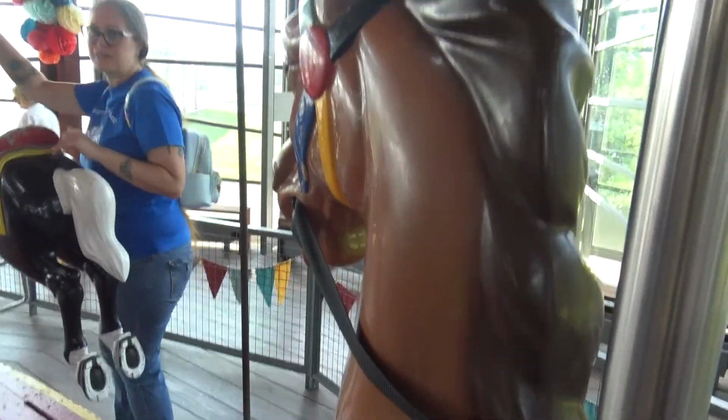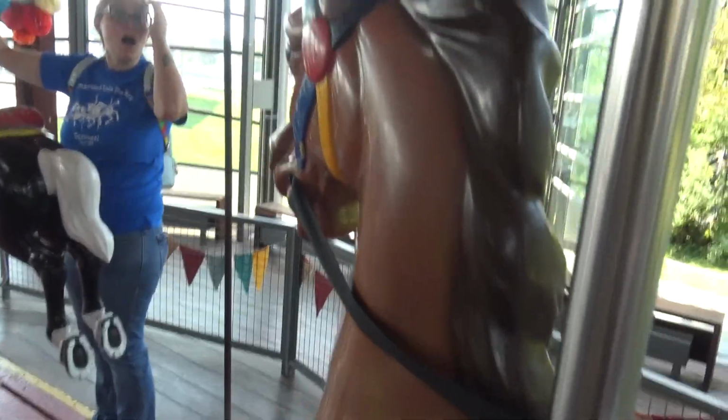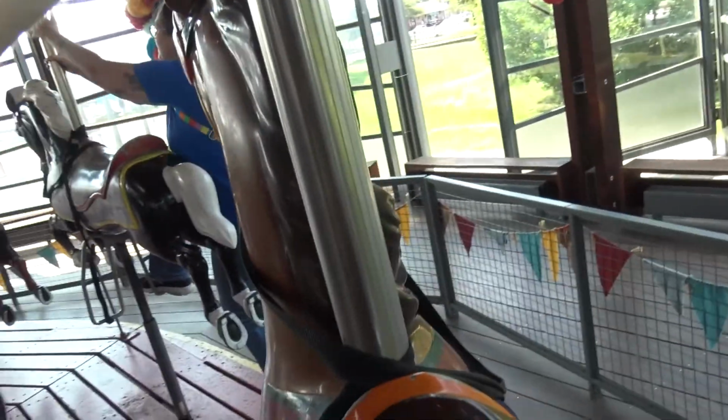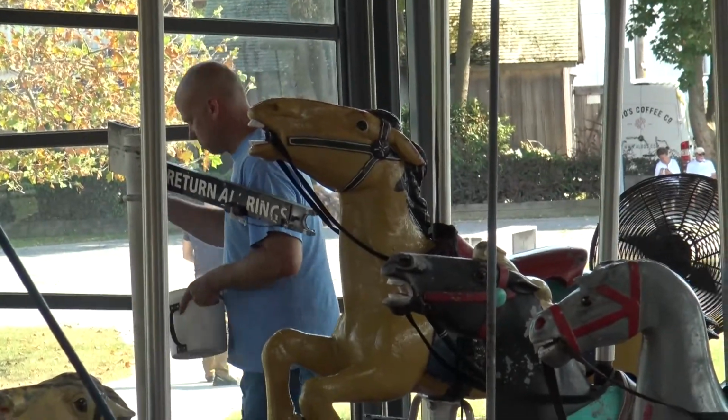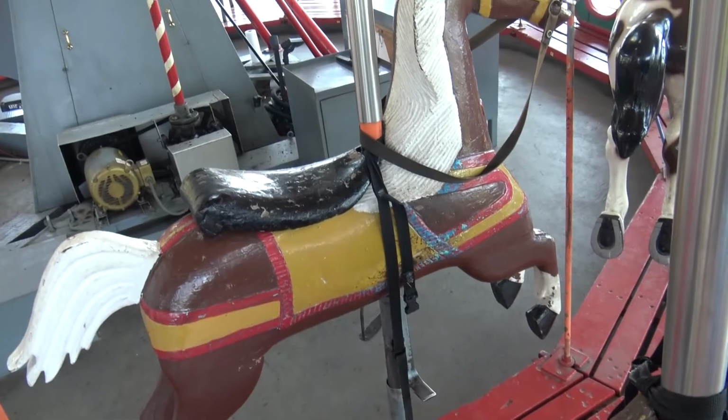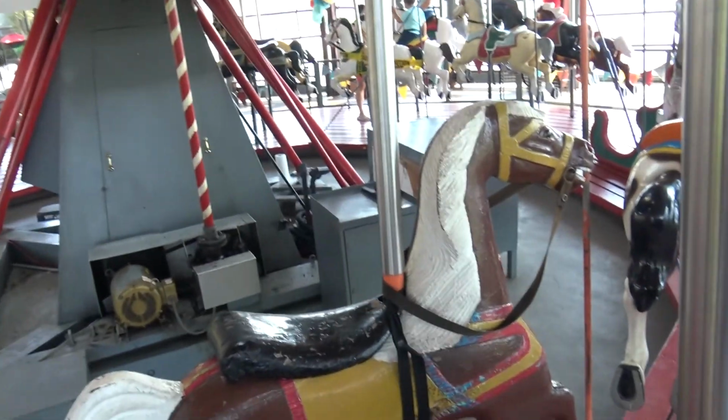See, a lot of the horses come from different carousels. So this one actually is fiberglass. There's also the 12 that are aluminum. So this one, the newer horses. You can see the guy loading the rings in as we speak. So this one is a smaller one, and they're considered dare styles.